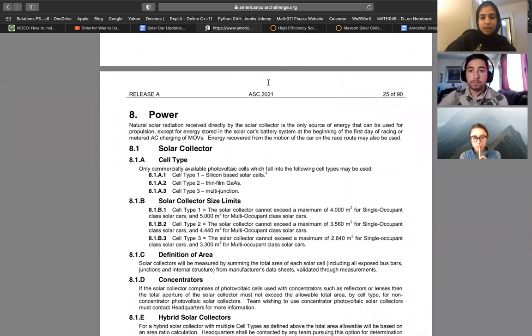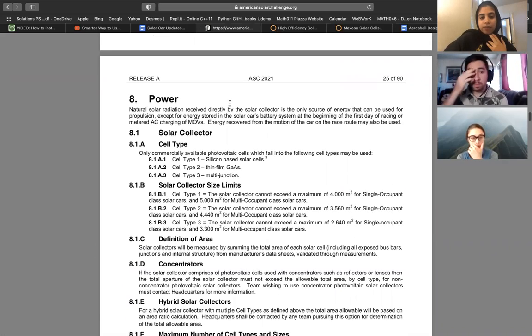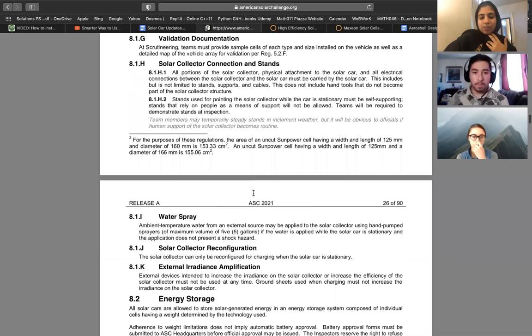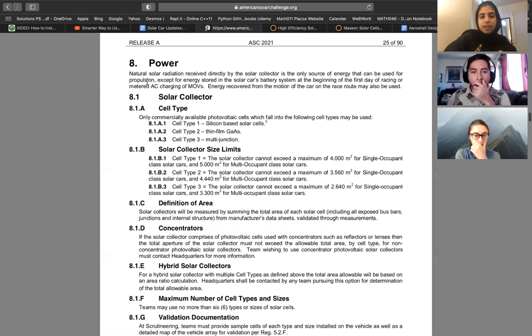And then going back to the guidelines, this was one of the links that I've sent in the Discord chat and in the Google Docs. If you open it, it's labeled. If you go to pages 25 and 26, that's where it specifically talks about our part, the solar array part. It covers what type of cells we're using and their rules on what cells we need to have. They already bought these cells, so there's cell type 1, type 2, and type 3.